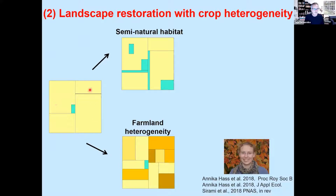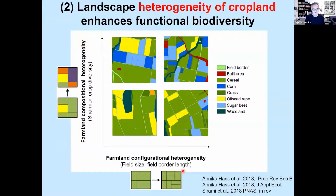So when you have your landscape here and you have your natural habitat here, you may increase the semi-natural habitat, here shown in this case, to enhance heterogeneity in the species pool and the overall conservation value of your landscape. But you can also keep this small part of semi-natural habitat, but increase the farmland heterogeneity, so make the fields smaller and cultivate more different crops. And this is what we did in the project across Europe.